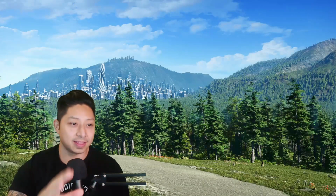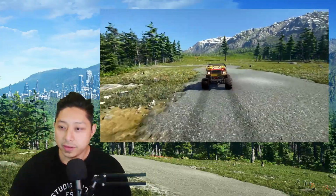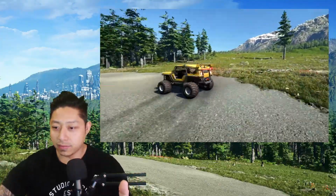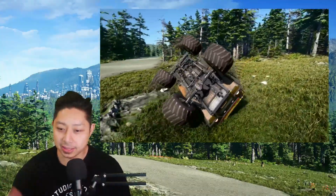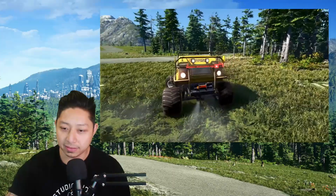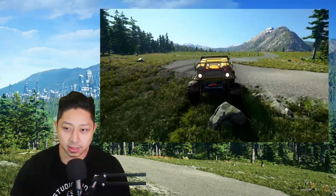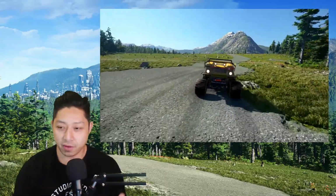Okay, so first thing I want to do is take a look at the physics video that was released by Nathaniel. So the video starts off with the buggy driving, and you can see as it slides and tumbles, it's affecting the grass, right? It's flattening the grass, and I think that's what Nathaniel was trying to show us, the physics in the environmental landscape.